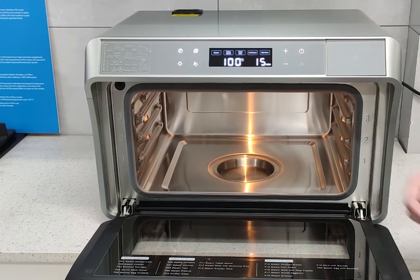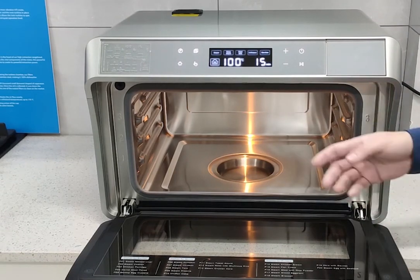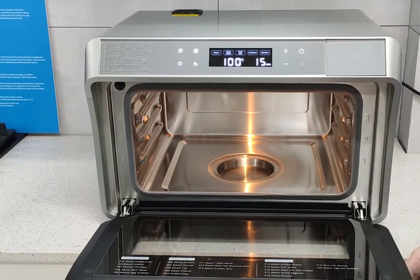There are also heating tubes above the cavity. This ensures that there are no dripping water drops that affect the texture of the food.